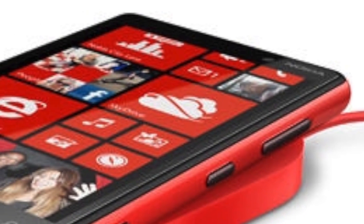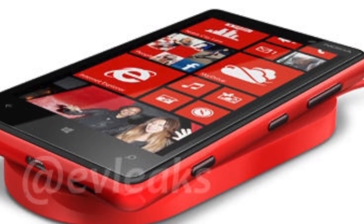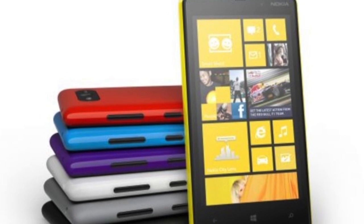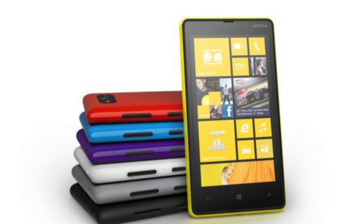It'll support LTE. It also supports wireless charging, so you can put this phone down without needing to look for cords. It has Nokia's suite of built-in location-based apps like Nokia Maps and Nokia Drive. This will support augmented reality. I mean, this phone is honestly amazing. They pulled no punches with this one.